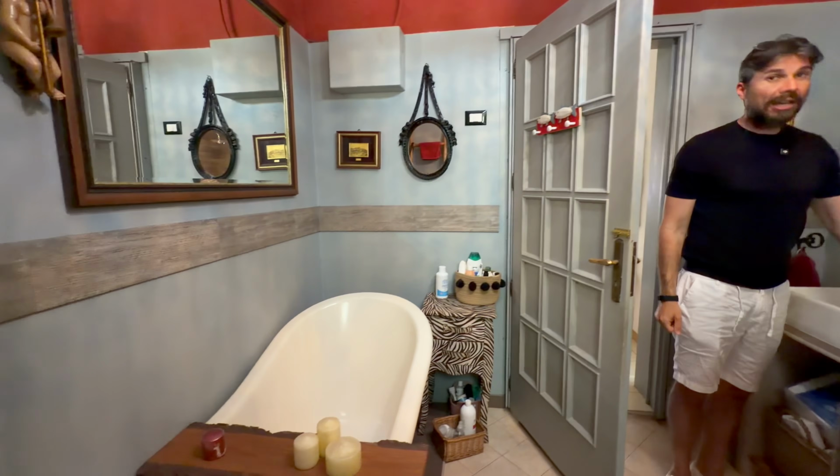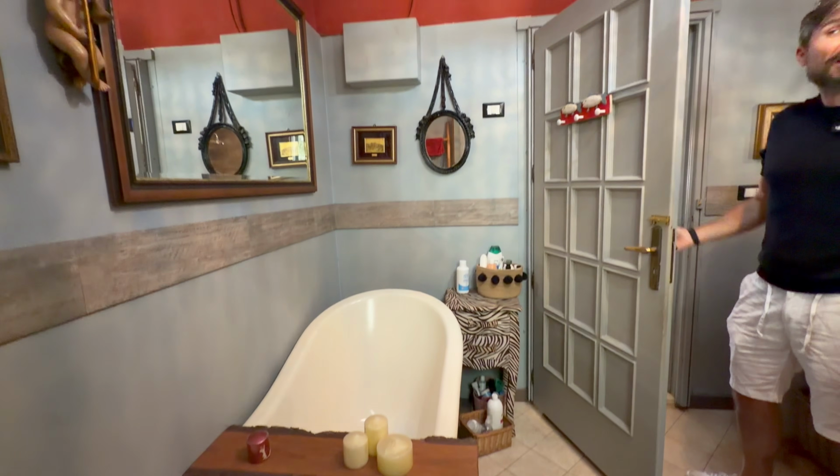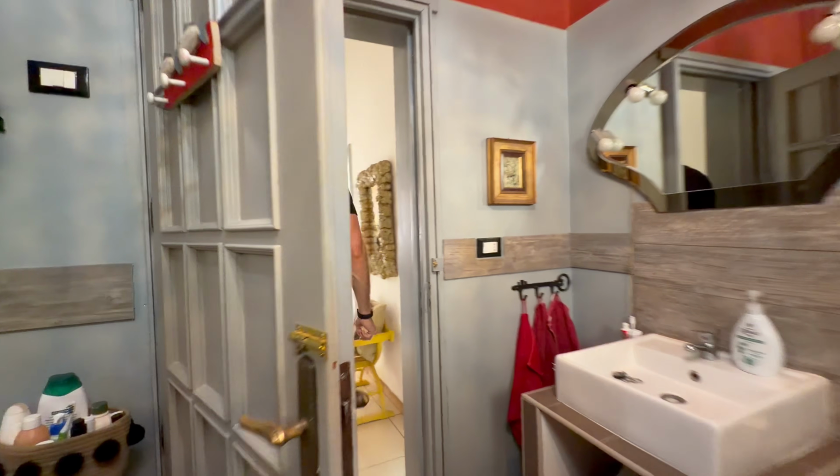And again, a really good size bathroom here. Nice sink, toilet, lovely to have the bathtub as well. And again, this is catering to these two bedrooms down here that we've just seen.